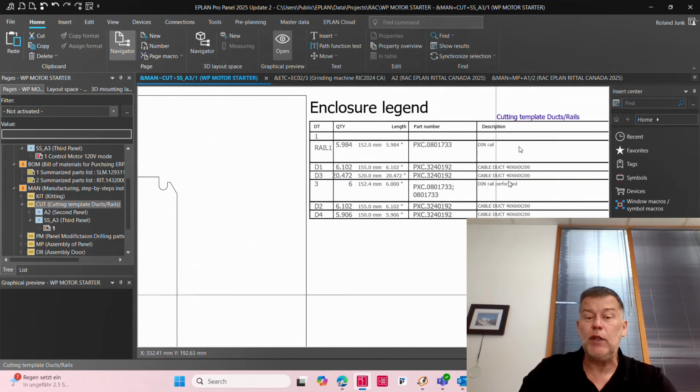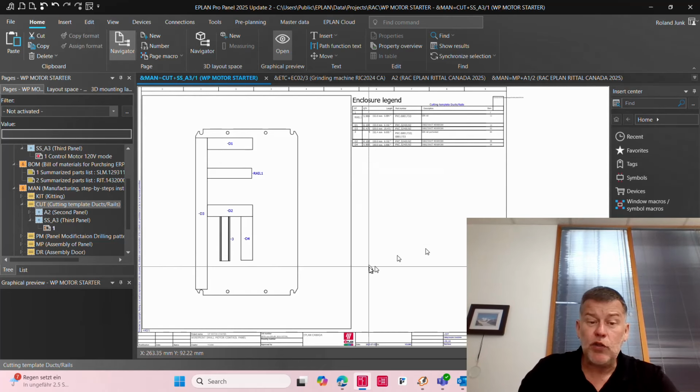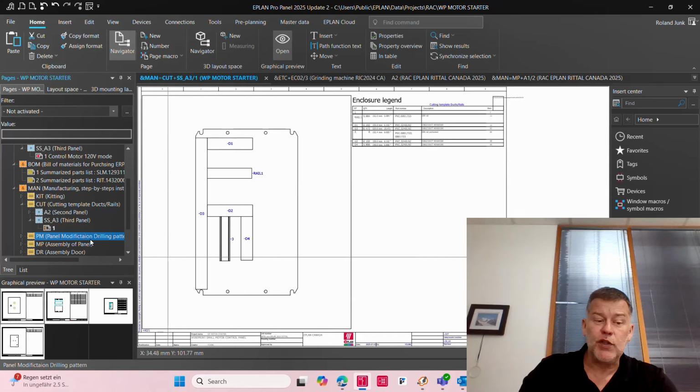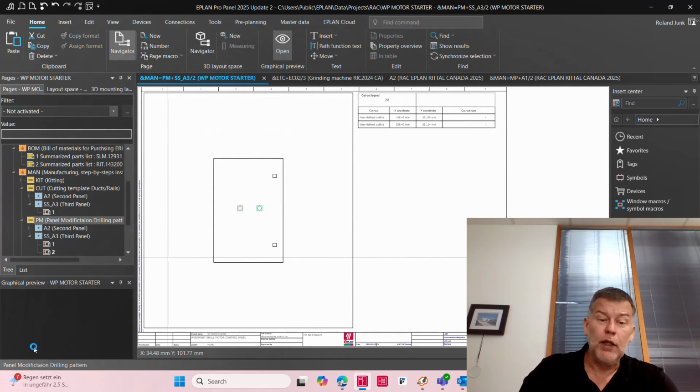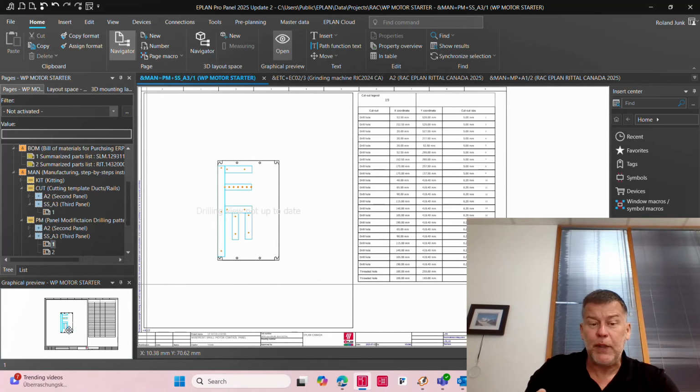We even have a machine for this that actually can pre-cut this up front so that you don't have to necessarily go back and forth, measure it up, see how it's actually done. Now, for each of these cut ducts and rails, we have, of course, a drill pattern that is associated to it. You can see it here. This is the drill pattern of the door. This is the drill pattern of the back plate.